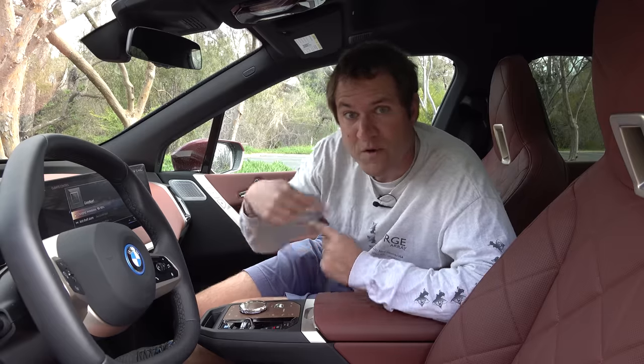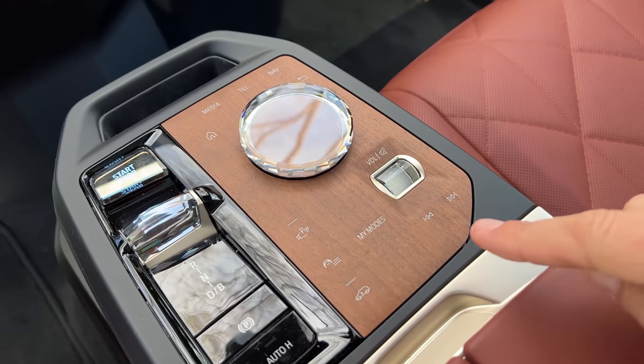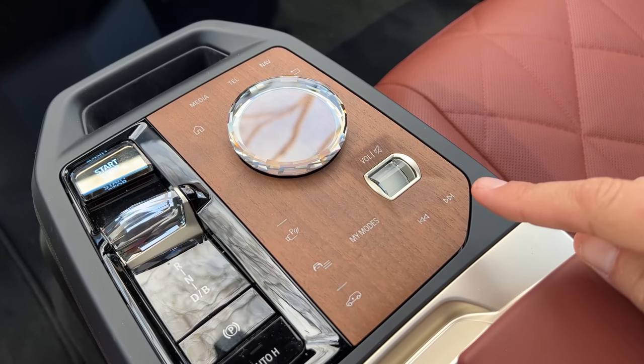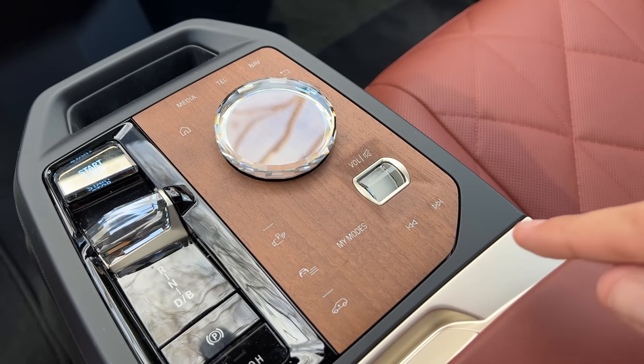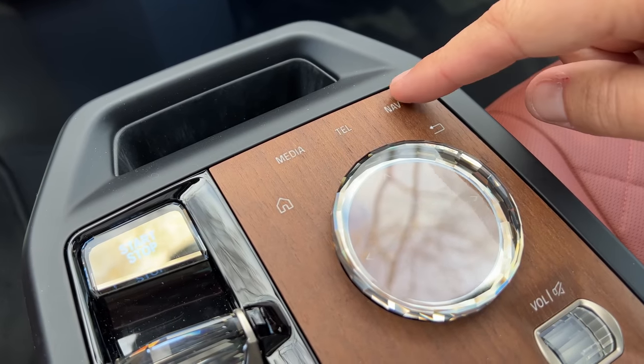And the surfaces for the controls actually get even more unusual than crystal, because you can see also in the center, you have this wood panel, and this isn't decorative. Instead, this is where all your center controls are located. So the upper part of this wood panel is your infotainment controls. You can see home, media, telephone.